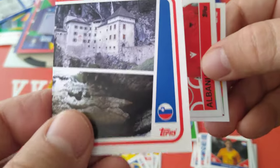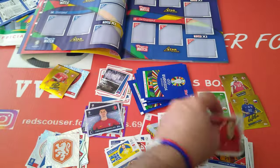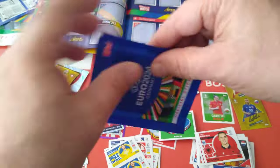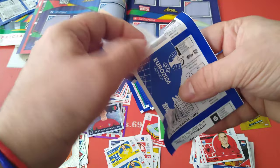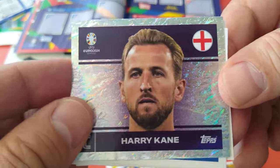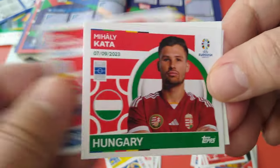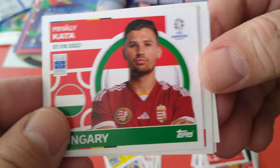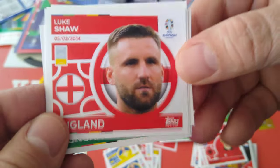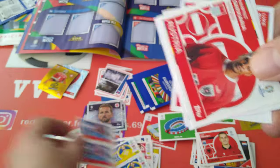And another one, Slovenia. Look at that, beautiful, beautiful. Coming towards the end, guys, I hope you're all enjoying this first look on the Red Scouser FC YouTube channel for the new Topps Euro sticker collection. Harry Kane, captain, with that shirt. Juranovic, Croatia. Kata for Hungary. Luke Shaw for England. A double for Iceland.